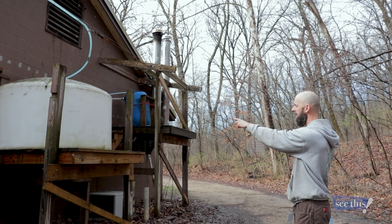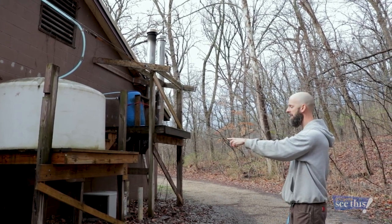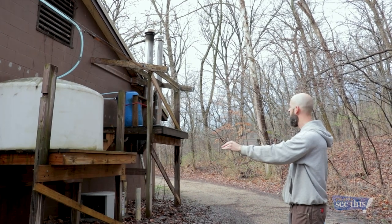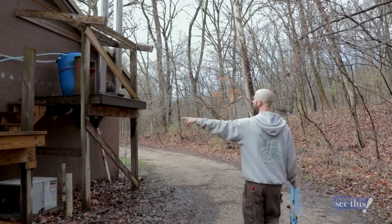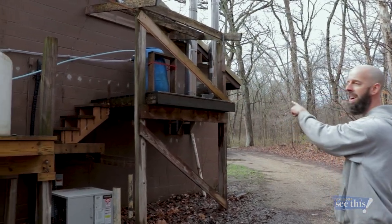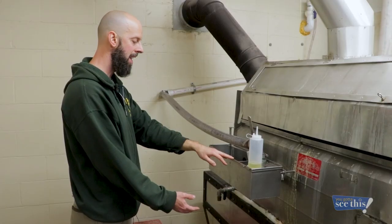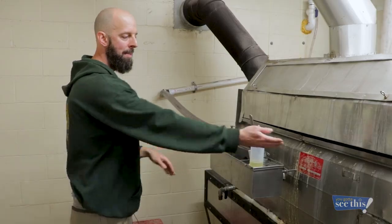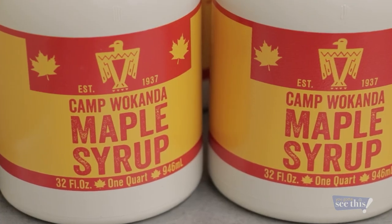That tank will go inside, feed the reverse osmosis machine that will take most of the water out. And then when we're ready to fire up the evaporator, it will send it from the reverse osmosis machine to our blue tank, which will feed the wood-fired evaporator. Every 40 gallons of sap collected will undergo reverse osmosis to remove the excess water and high heat cooking to make just 1 gallon of syrup.